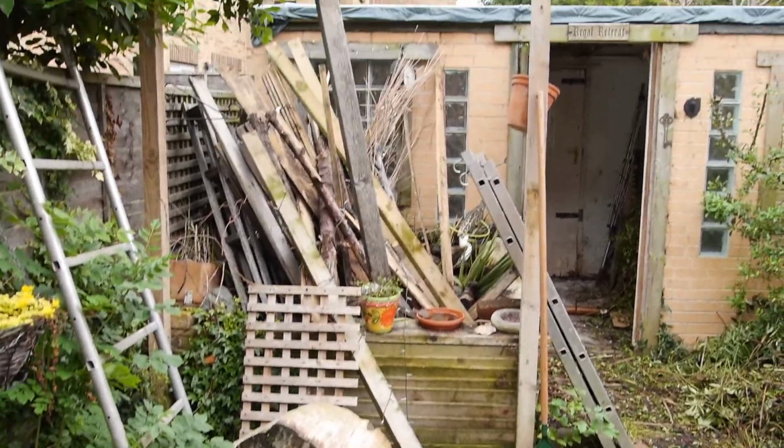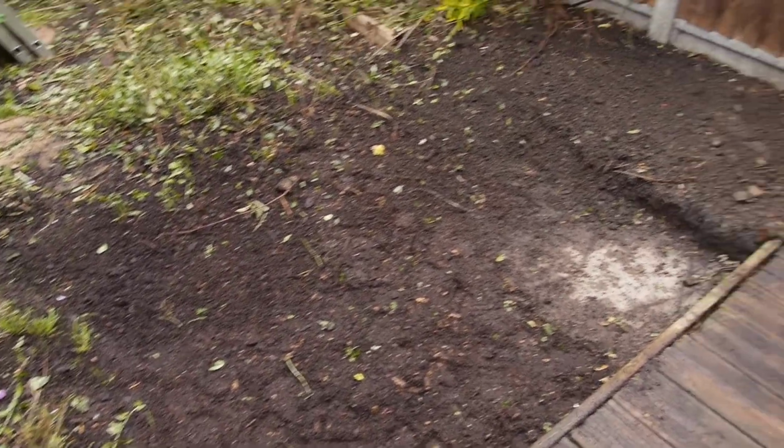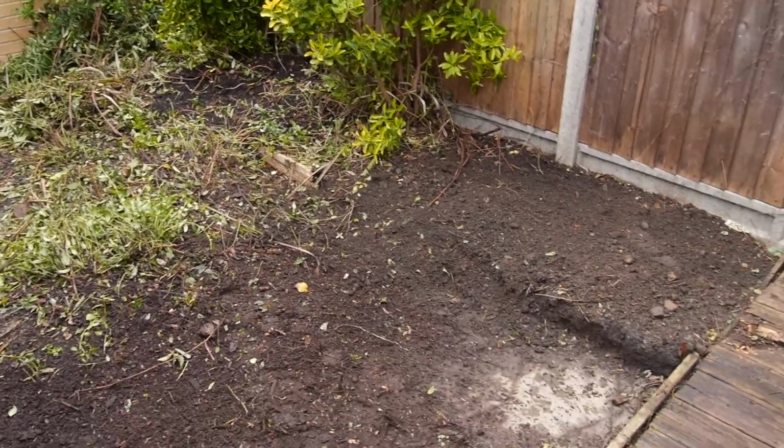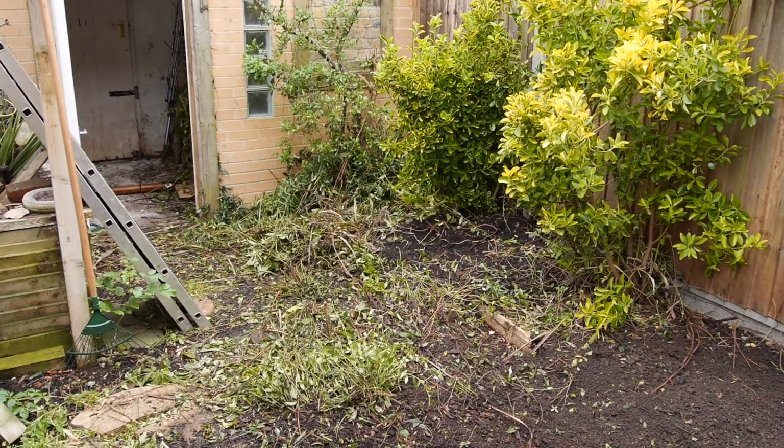But before we can do that, we have to pull out this whole fish pond and obviously deal with all of this as well. And time is a bit limited, so rather than just leaving it as bare earth, which will just get full of weeds again, we're going to seed some grass, let the grass cover it over, and then later on we'll come back to it.